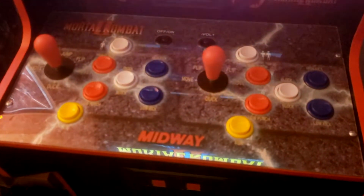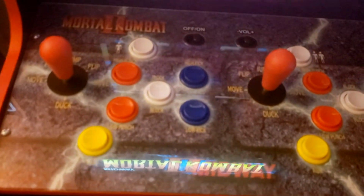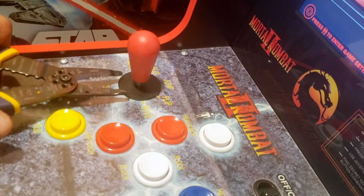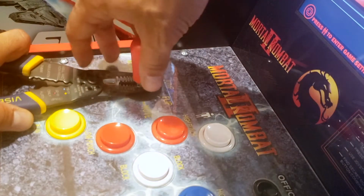The sound and joysticks are serviceable, good quality speakers, joysticks and buttons are decent. Here's a tip though, use a pair of pliers to hold the joystick in place while you tighten the back top by hand. It will never loosen up on you again.